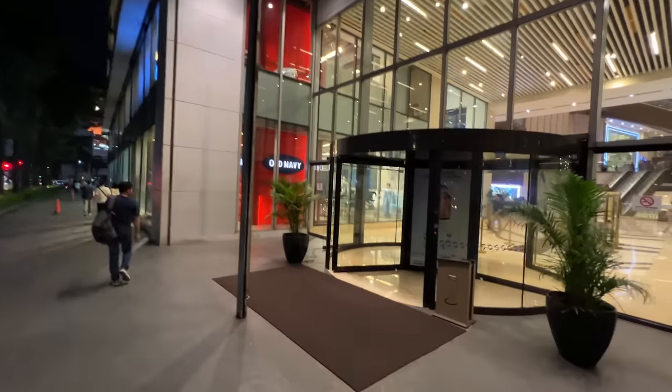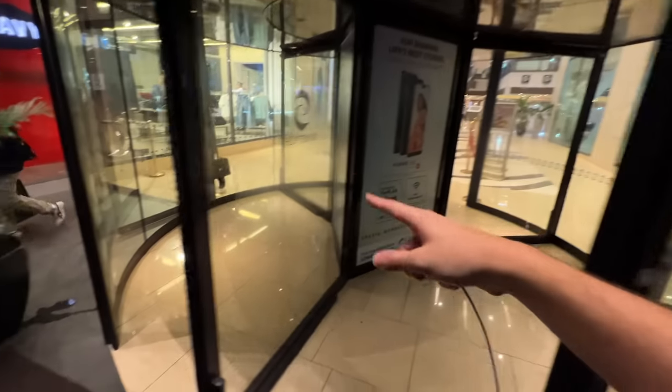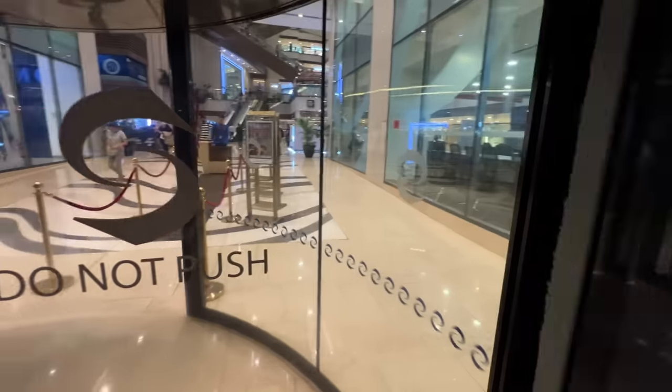Is this the entrance to the Shangri-La Mall? It is, you know? Okay. So the condo is over there and the entrance is here. Whoa. Automatic sweeping doors, this.